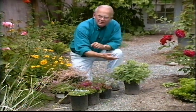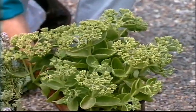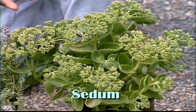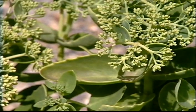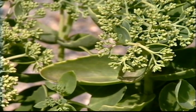Here's another one now. This is also a succulent. Very, very pretty. It's called Sedum Autumn Joy. And of course it gets its name because it flowers a little bit later in the fall season, late summer and early fall. The color of the flower is kind of a cream to pink in color. It's very, very pretty, and you can see very prolific in its flowering habit.